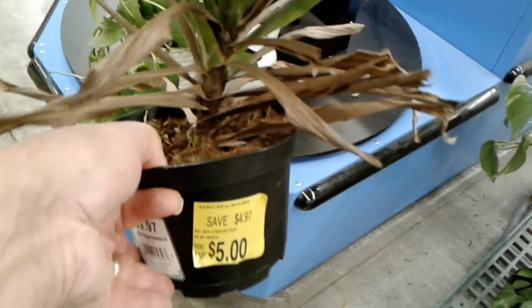And so my adventures in our local Walmart store took me back to the garden department, and I found these plants. They were marked down. I thought, well, I'll wait till after Christmas, and if they're still there, I'll buy some, because I do have some money in my budget to be able to buy house plants.